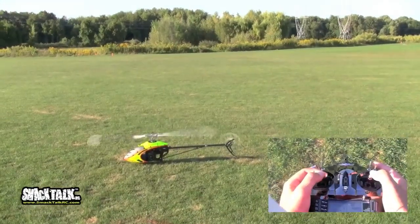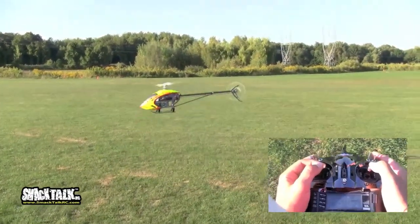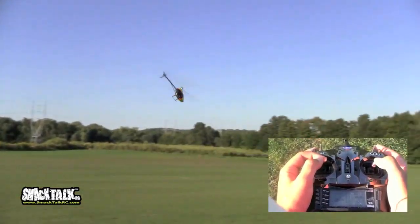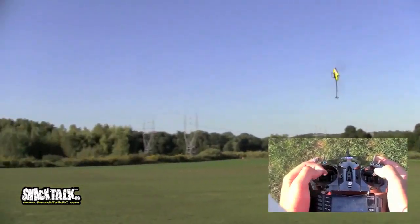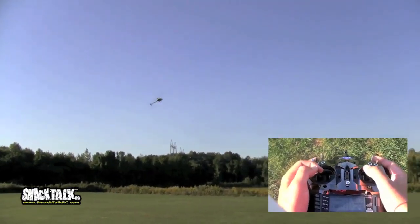All right, here we are, flight number 2. Going to go over 3 more maneuvers. The first one is going to be one of the 3D Masters maneuvers, which is called a sidewinder. It's basically a pyro tick-tocking circle. You come in pyro tick-tocking, and then you bring it around in a circle.